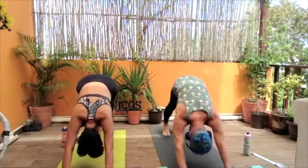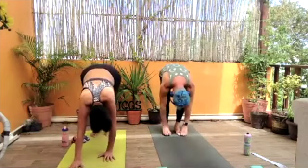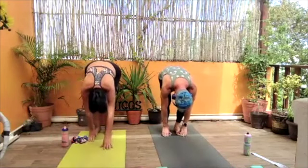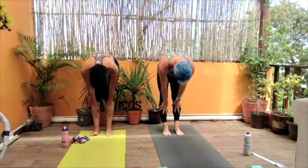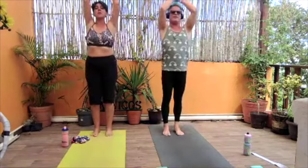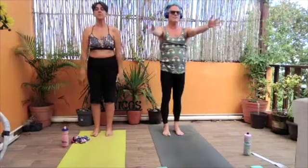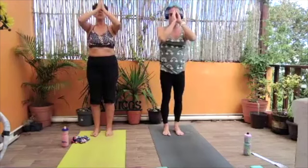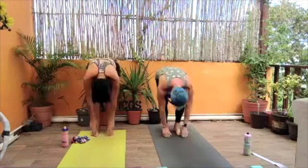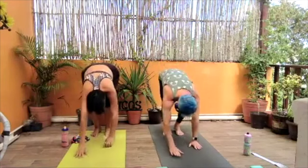Make your way to forward fold. Inhale, lift halfway. Exhale, fold. Inhale all the way up. Exhale, hands to heart. Inhale up. Exhale down. Inhale, lift halfway. Exhale down. Make your way to your plank.